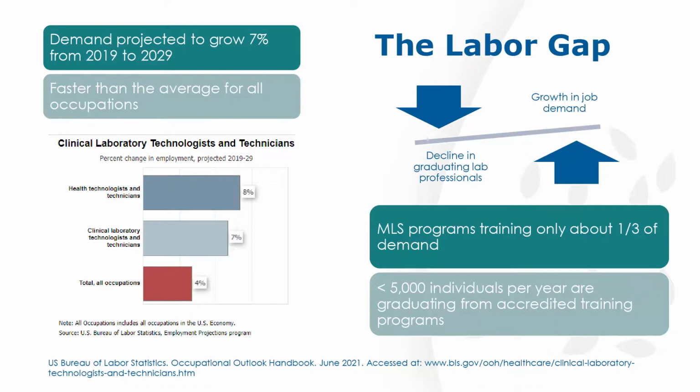The medical laboratory science programs are training only about a third of what we need, with less than 5,000 people graduating each year from accredited training programs. The Bureau of Labor Statistics projects that demand is going to grow 7% from 2019 through 2029, which is almost double the average for all other occupations. And so you can see down in the image, in the light blue, that's the clinical laboratory technologist at 7%, and in the red is the average growth for all occupations at 4%.